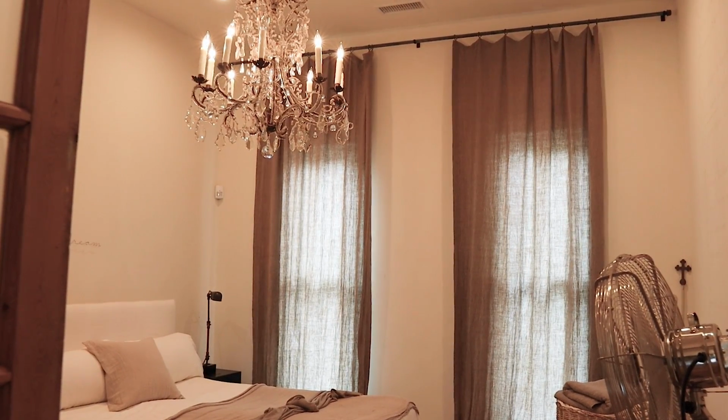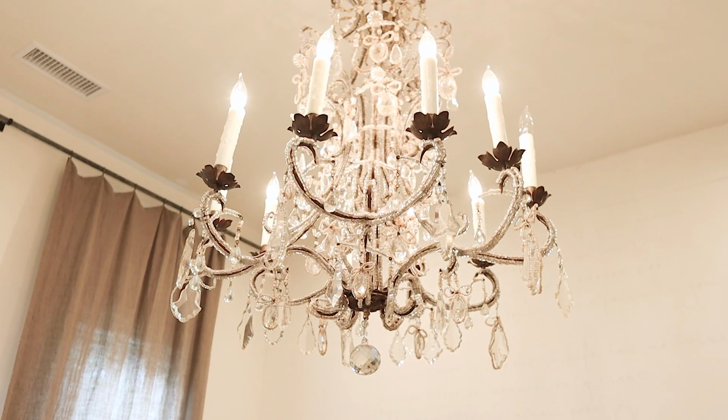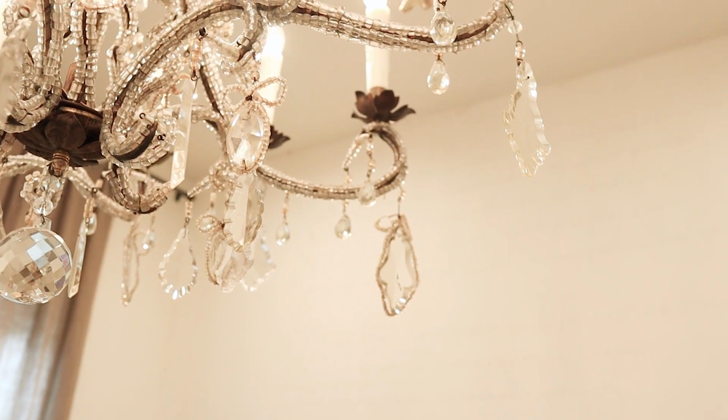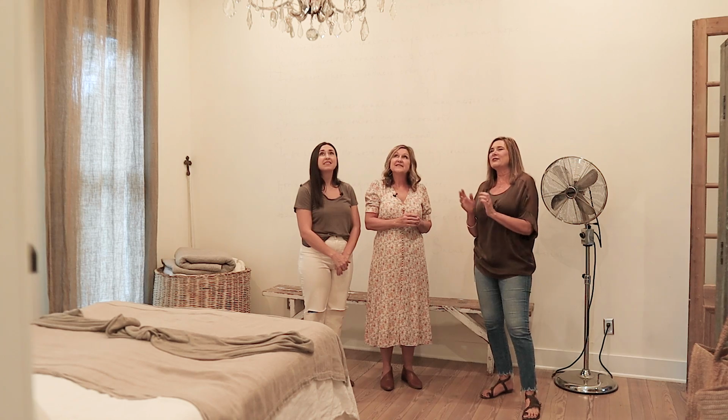Was it vintage? It is vintage, and I love crystal chandeliers, but if they're new they can be a little kind of gaudy. So I wanted to look for one that was just really crusty, rusty, and I just like that whole juxtaposition of really ornate, but it's been around a while. I agree. Yeah, I agree.